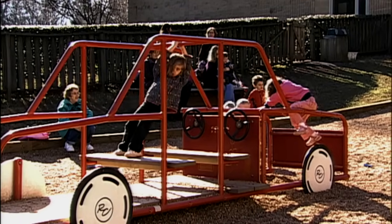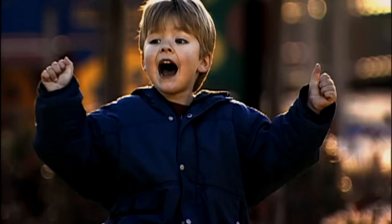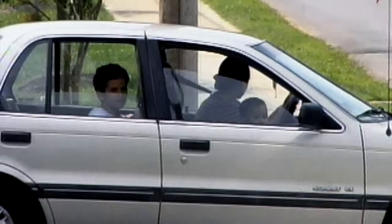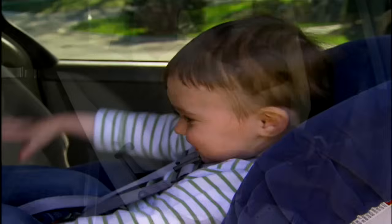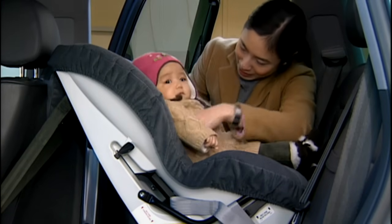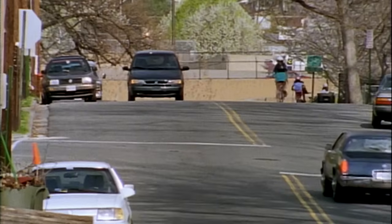More than 1,000 children 12 and under die in car crashes every year. And more than 100,000 are injured. But parents can reduce the risk to their kids if they put them in an appropriate car safety seat that's correctly installed in their vehicle.